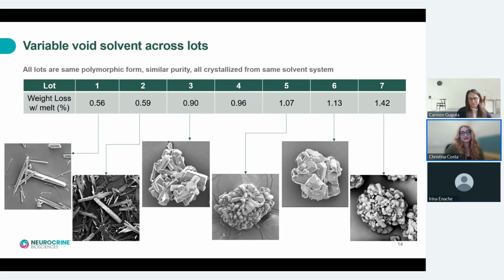So after we saw this, we were definitely confident that there was a correlation between how much void solvent was in the lattice of these particles and what the eventual morphology would be. Because of that, we wanted to better understand how to control for one versus the other, and just understand what was happening and why this was occurring.